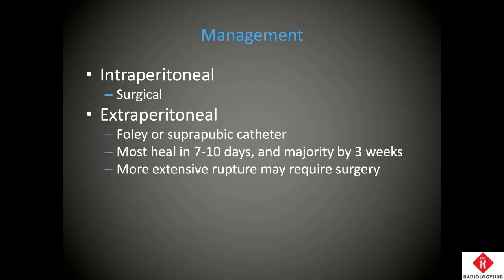Extraperitoneal bladder perforations are usually managed conservatively with Foley or suprapubic catheter decompression. Most of these will heal within 7 to 10 days and the majority within several weeks. If there is a more extensive bladder rupture or if there's a bony fragment or a foreign body that would prevent healing, these may require surgery. And a combined bladder perforation would be managed surgically as well, predominantly due to the intraperitoneal component.